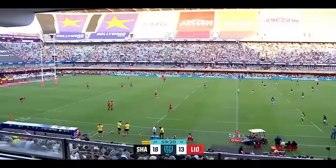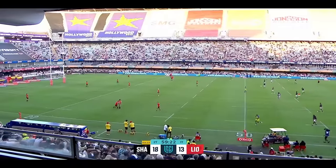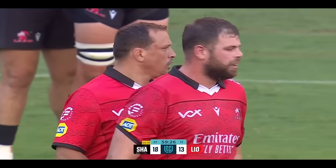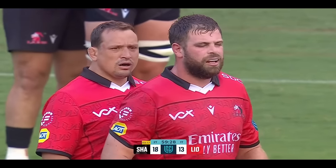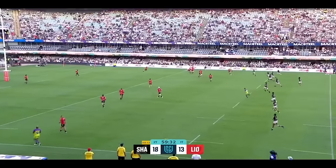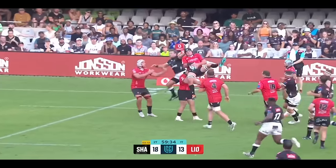Well, you asked at halftime, what do the Lions have to do? We said they've got to score first. They've scored first and second, and they're right back in this one. They've got a grit about them, just that extra element that they were lacking in the past two seasons, and they've made a game of it here.